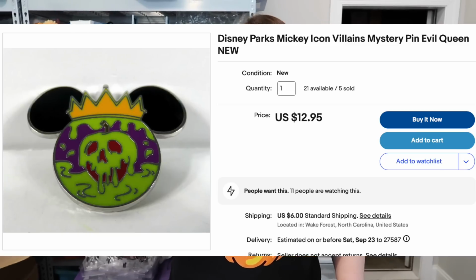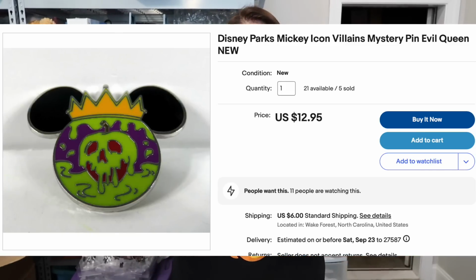So fun little figures. I'm also going to just show a pin, a Disney pin. This is an authentic Disney Parks pin. Again, the Evil Queen. It must be Evil Queen Day. And I'm looking at Paul's notes. $12.95 plus shipping.